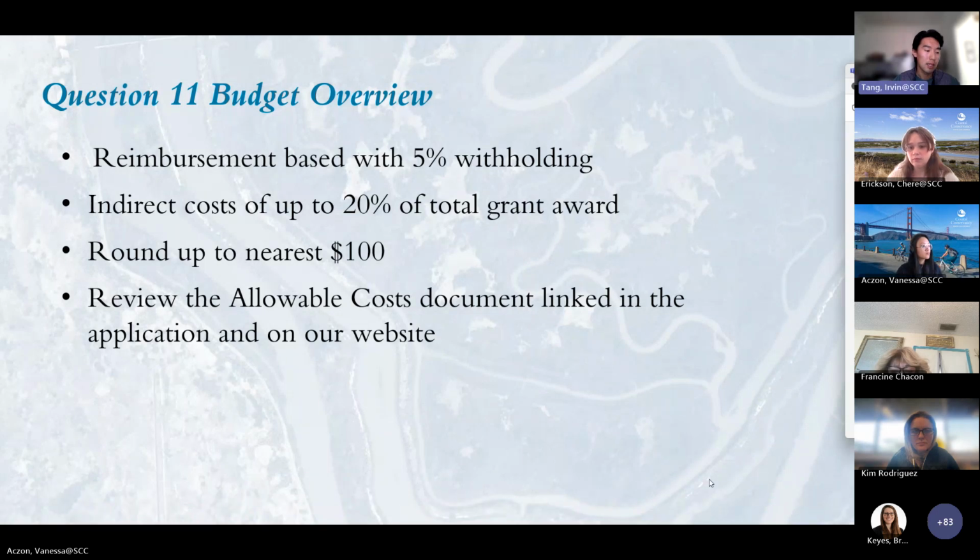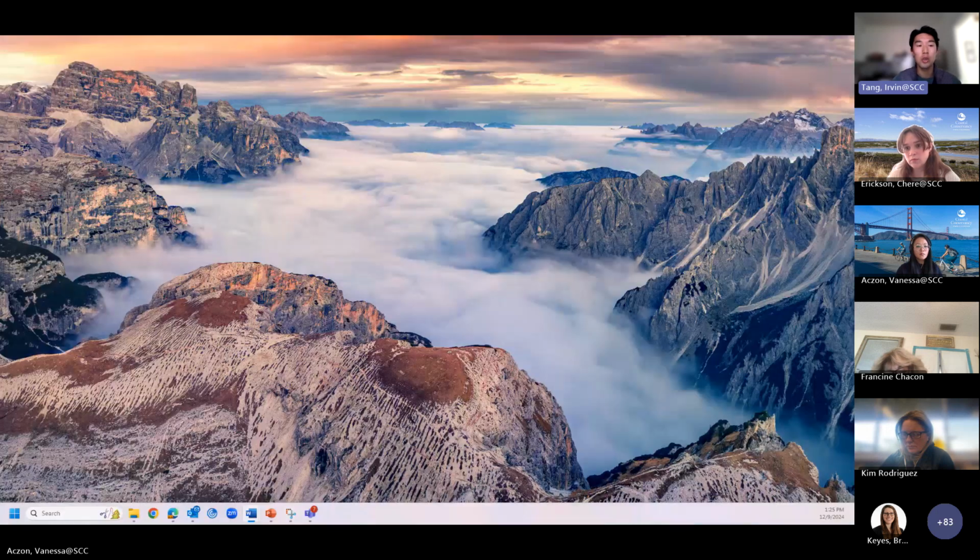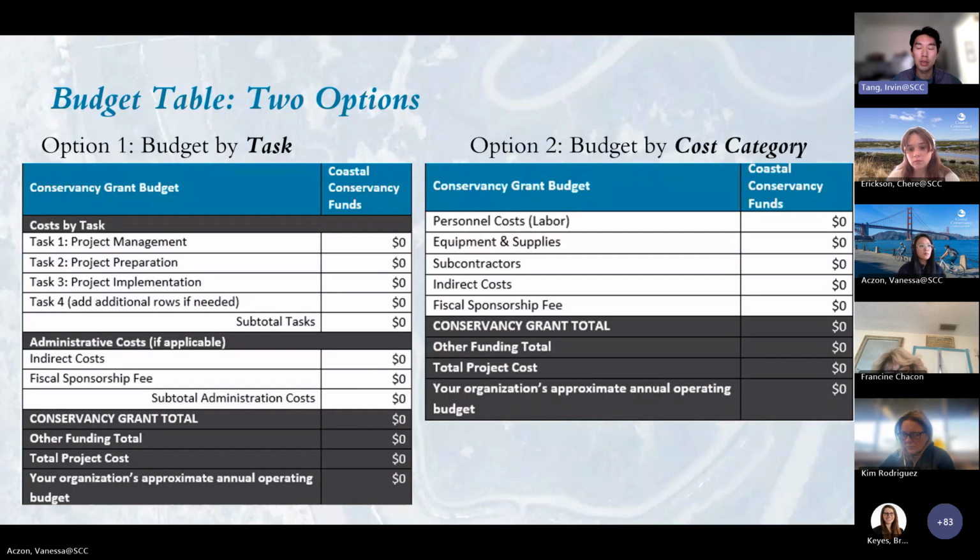Slide, please. Okay, so for our budget table, we do offer two options to submit your budget. Option one is to budget by task, and option two is to budget by cost category. Next slide, please.